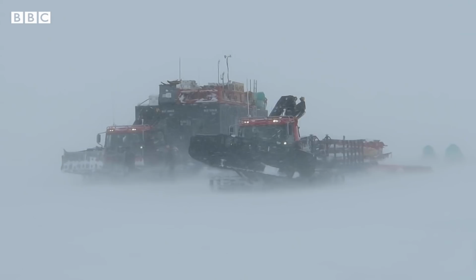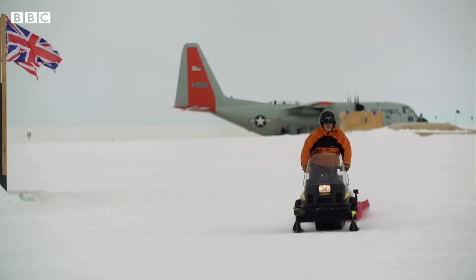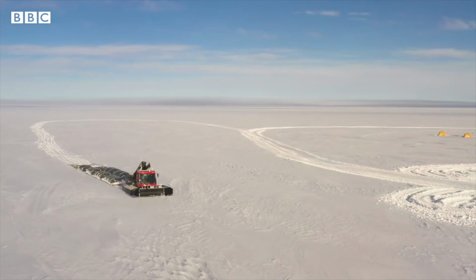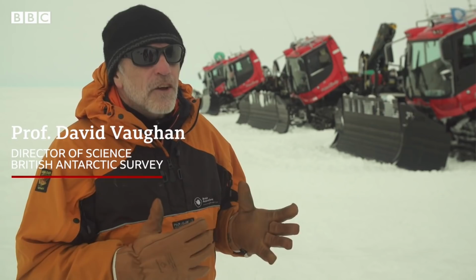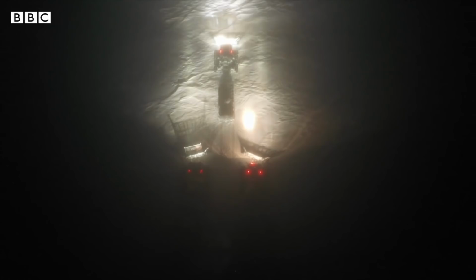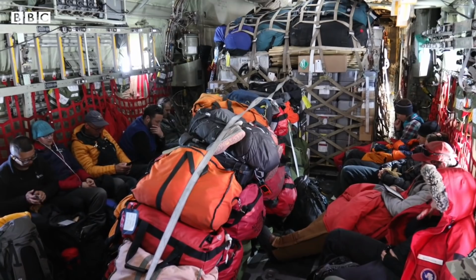The Thwaites collaboration is the biggest field program ever conducted in Antarctica. These vehicles have transformed the science that we can do, increasing the scale, the number of people and the number of scientists we can bring to bear on these problems. So driving across 800 miles of featureless Antarctic ice and transporting 650 tons of cargo to this site is a tremendous operation. The US provided the planes, flying the scientists and their equipment, ferrying everything down to the camps at the front.